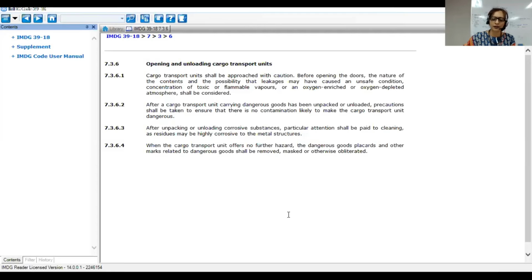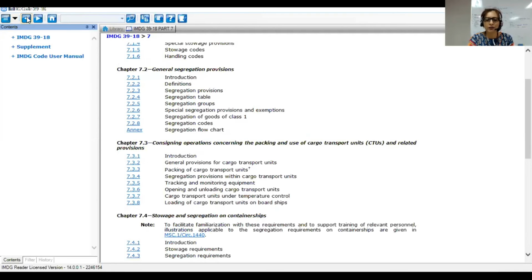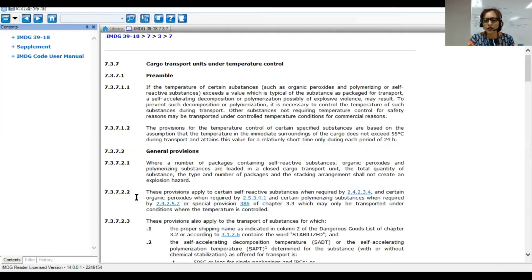Exterior and interior, just so this photographic evidence can be used when massive claims have been made by the carrier. And then you have CTUs that are under temperature control. So these are our organic peroxides and polymerizing substances.